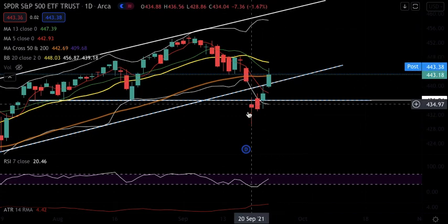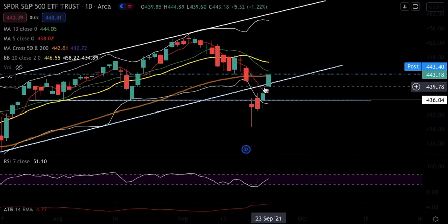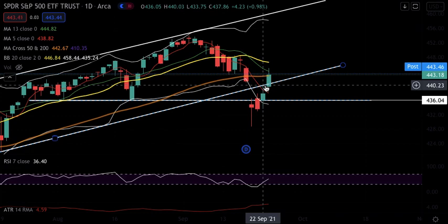Like I said, false breakdown here, false breakdown here. Bears got played. I think we're going to see more upside.